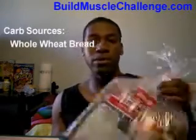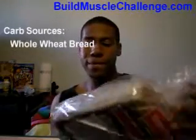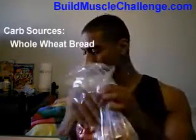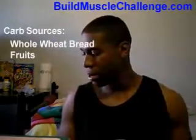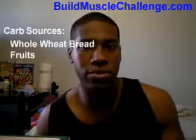So I like to get it from whole wheat bread. This is about 18 grams of carbs and barely any fat, so this is good. I also try to get my carbs from fruits. Got the bananas over there by the windowsill. Got some pineapple slices. Just adding up about 2 sources from fruits.